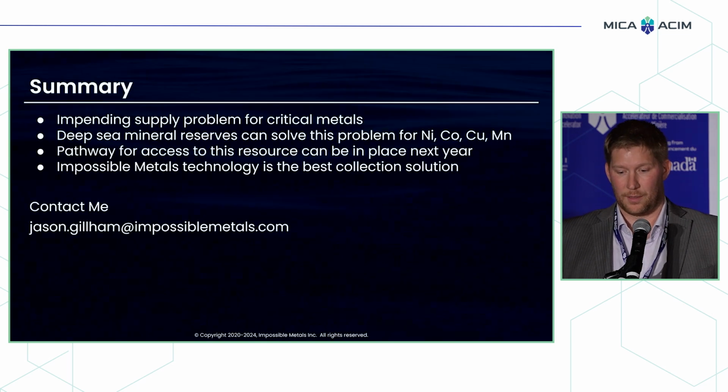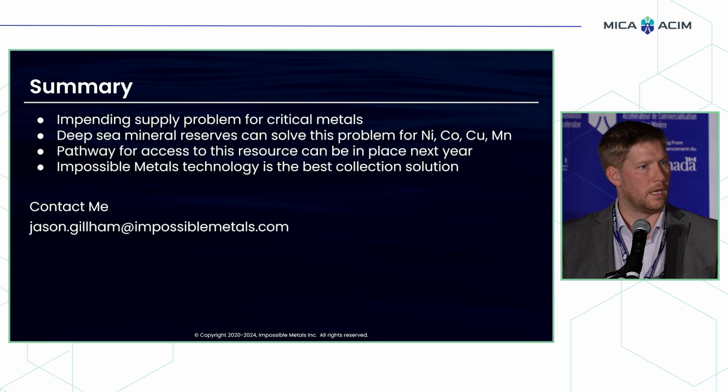So really just in summary, clearly there is a big problem around critical metals. We see deep sea minerals and deep sea resources being a key part of the solution to overcome that problem. There is a pathway for collecting that resource, and Impossible Metals technology really can be the best solution for going and collecting that material.